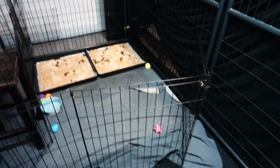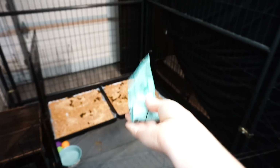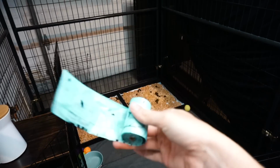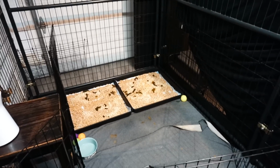All right, so this is their overnight area. I haven't cleaned it specifically because I'm going to take a fecal sample from here. So I'm going to put some of that poopy, one of these bags, to take it to the vet so they can run a fecal.